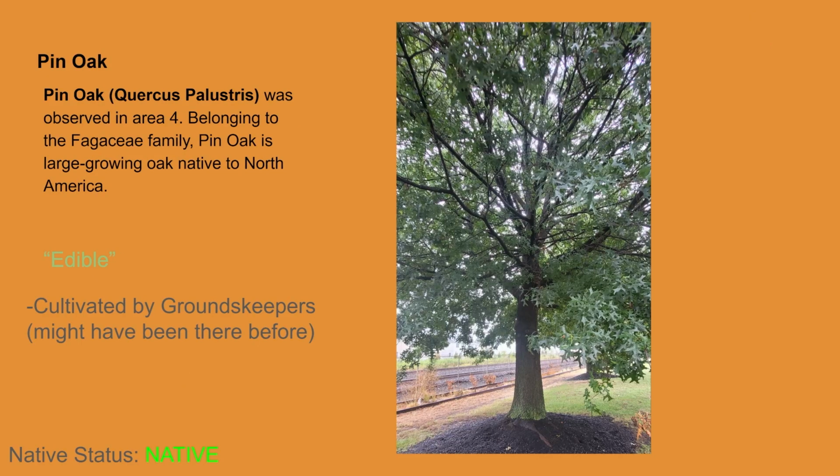We also have a pin oak, which is an edible species of oak native to North America. It looks like it's cultivated. You can see the mulch around it, but it might have been here. It might have predated the Walmart, which is kind of sad. Imagine all of your tree friends dying, but you just watch a Walmart pop up next to you and you're just hanging out.